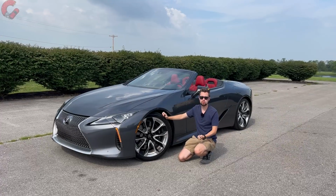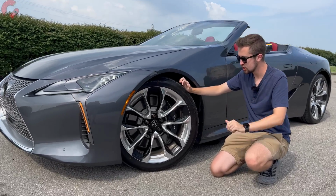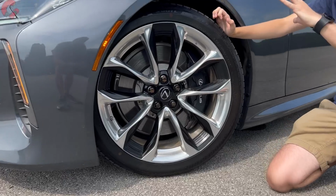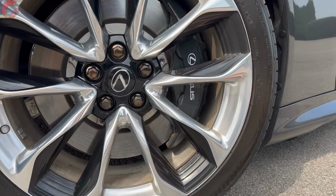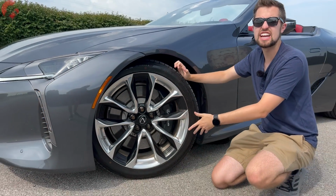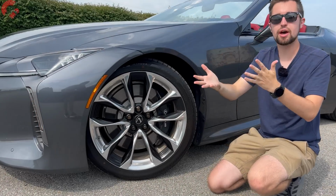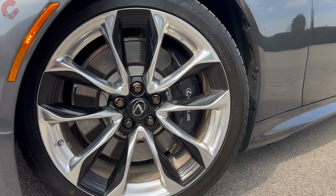Now, of course, every sports car has to have big, beautiful wheels, and this is no exception. We have the 21-inch chrome and black contrast alloy wheels. Really like this look, but for 2024, you will be getting a new design that's probably a little bit more aggressive looking than these, so that's going to be a matter of what your personal preference is.